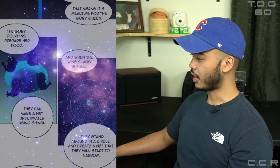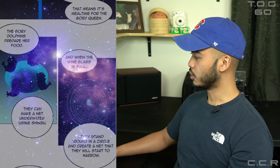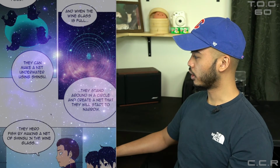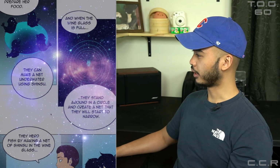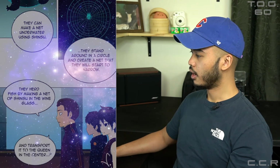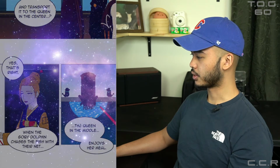They can make a net underwater using shinsu. And when the wine glass is full, they stand around in a circle and create a net that they will start to narrow. That's actually pretty cool. I like the colors that he's using here. They herd fish by making a net of shinsu in the wine glass and transport it to the center, the queen in the center. Yes, that's right. When the goby dolphin chases the fish with their net, the queen in the middle enjoys her meal. That's so interesting. I want to see what the queen looks like.